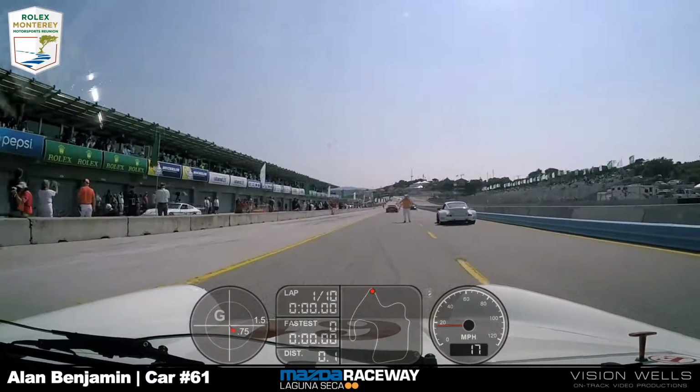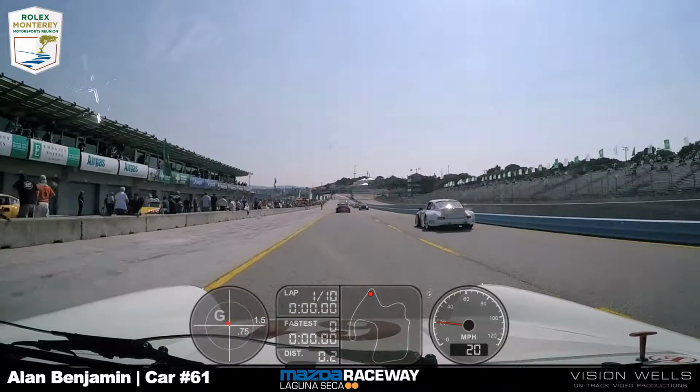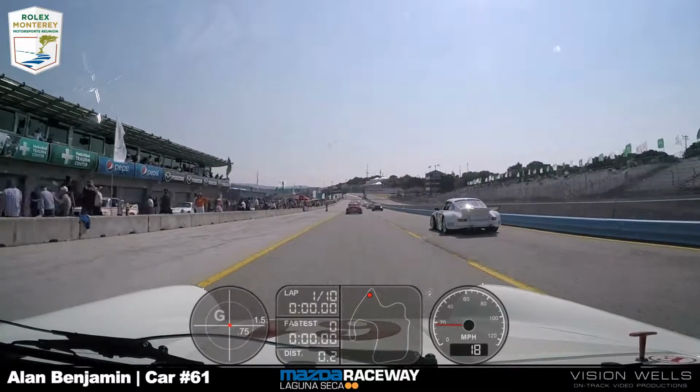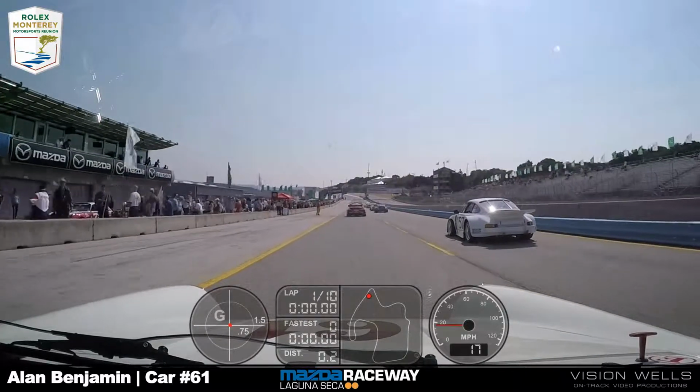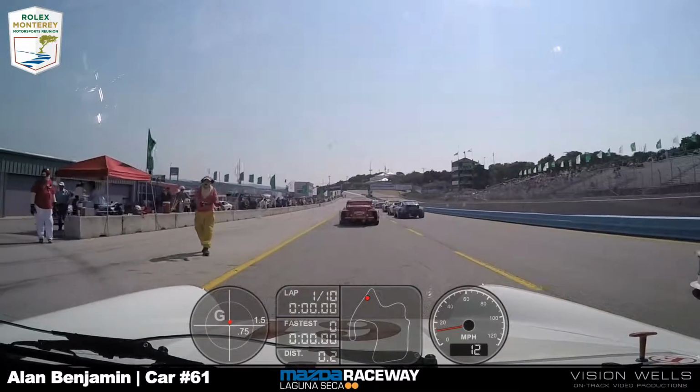Starting 6th is number 125, that's Chris Springer from Los Gatos in the 68 Chevrolet Corvette. And beside him is number 3, that's Bill Ockerland from Holland, Michigan, and another 1976 Decon Monza. So the Monzas are right up near the front.